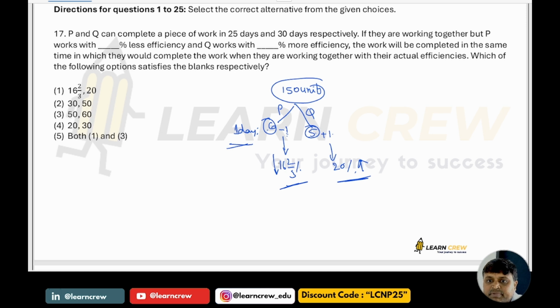And please understand here, what is the observation? After reduction, they will be in the ratio 5:6. Now look at the third one: when 6 is decreased by 50%, it becomes 3, and when 5 is increased by 60%, it increases by 3, becoming 8. 6 minus 3 is 3, and 3 plus 8 is also 11. So on 6, 3 is 50%, and on 5, 3 is 60%.